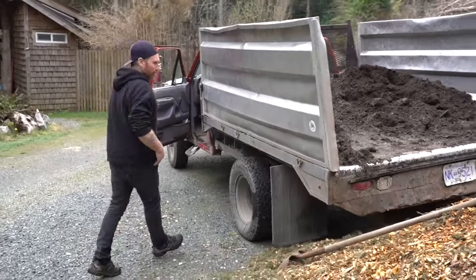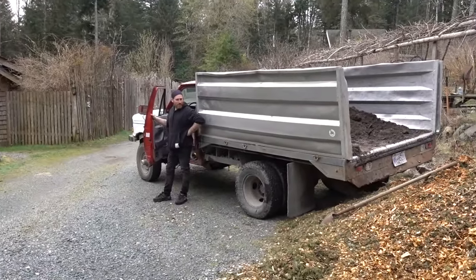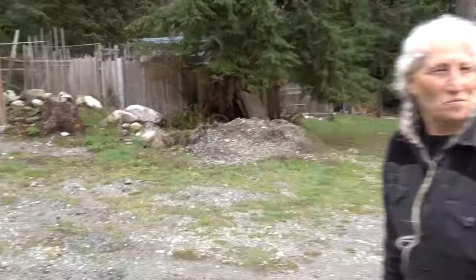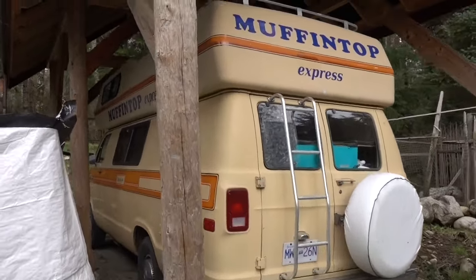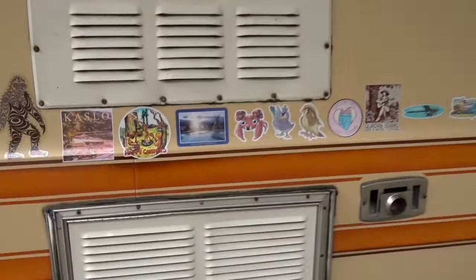Right on, man. So this is my brother's dump truck. Nice rig. Yeah, she's good when she's working. All right, getting some topsoil today. Bring that soil. This is my mom's camper van, the Muffin Top Express. She just over the last couple of years bought this thing and got it all decked out, and she drives all around British Columbia in it. It's actually mint condition.